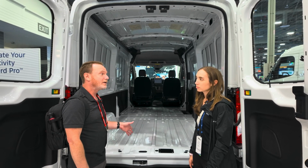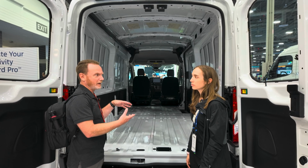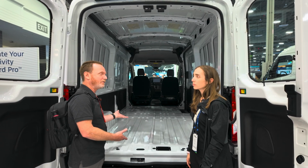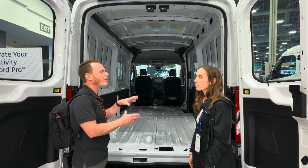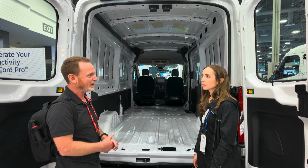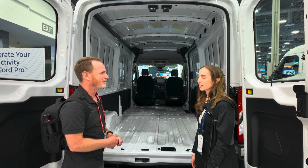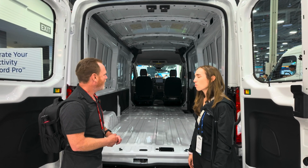That's very cool because one of the things on the consumer side, with consumer vans getting outfitted for wheelchair lifts, we're finding there's a lot of barriers to doing that. So it's really cool that the e-Transit can support that. Yes, we want to support all of our customers, no matter what they're using. That's super cool.